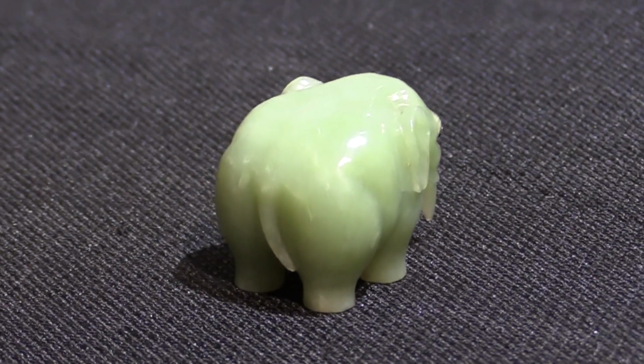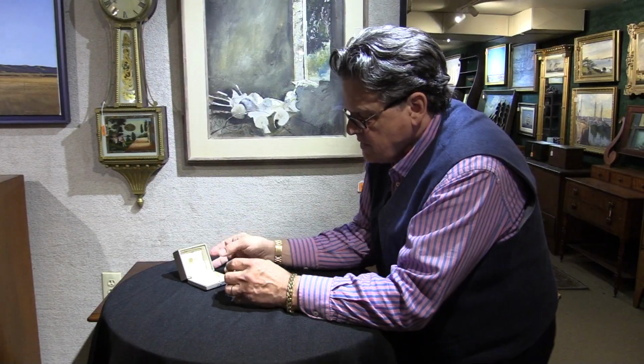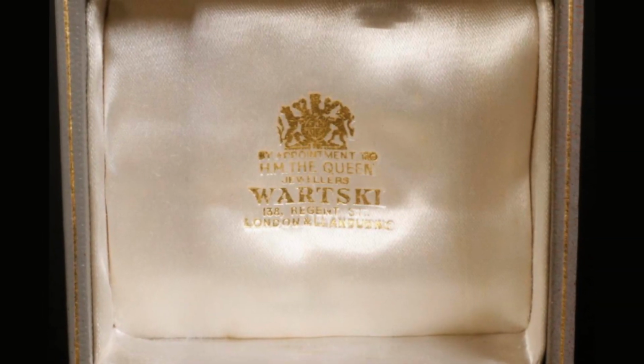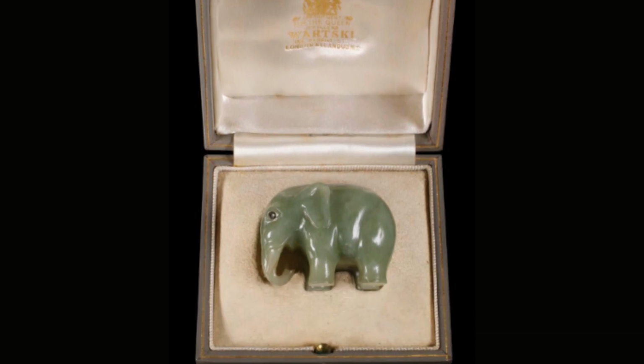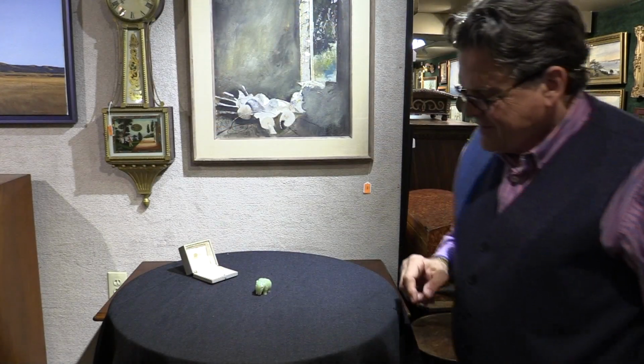But what's really great is this is an original fitted box when it was sold by Wartski. And look at that nice original leather box. And the estimate on this is $15,000 to $25,000. Look at how little he is. Isn't that fun?